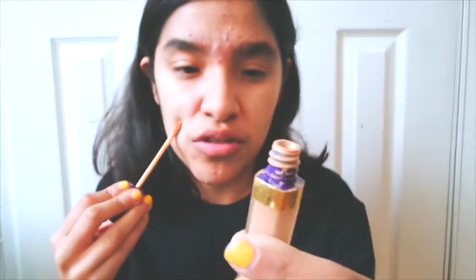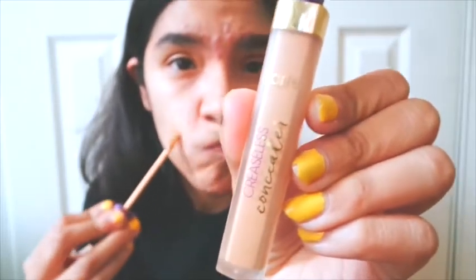Now I'm just gonna put some concealer just to cover a bit more of my pimples, because they're really red. I've been using the Tarte Creaseless Concealer. Cool. I already dabbed my sponge. I'm just gonna. Cool. Pimples semi covered. And my butt's gonna be asleep.